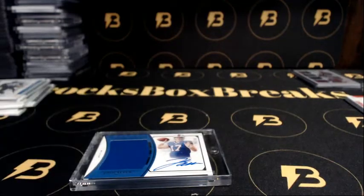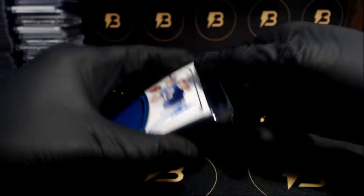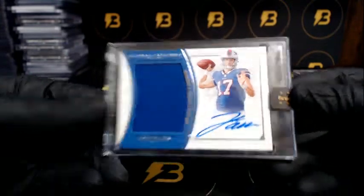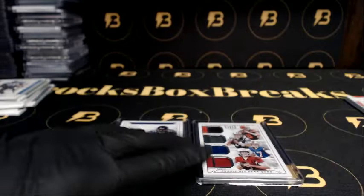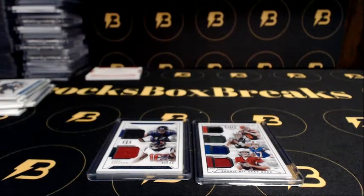Alright, so a ton of megged up cards. Very nice. Three little ones. Screwed that sticker up. Very nice. Alright, so we got a couple randomizers here. One booklet this case. Let's go ahead and get these done.